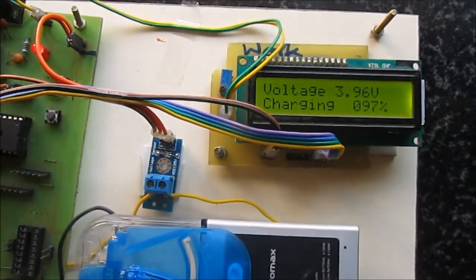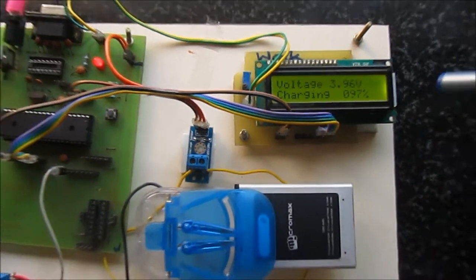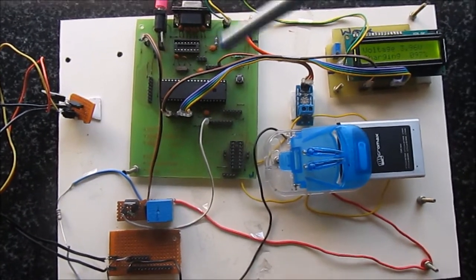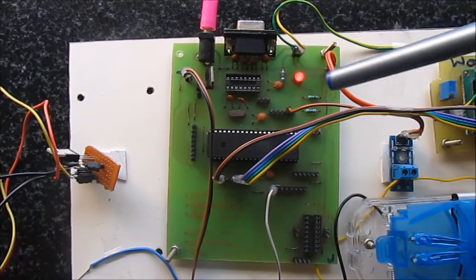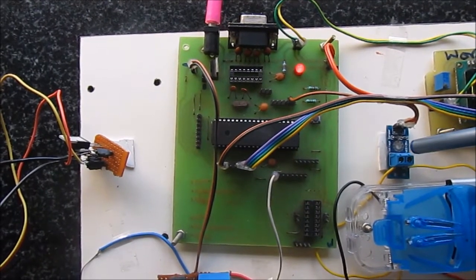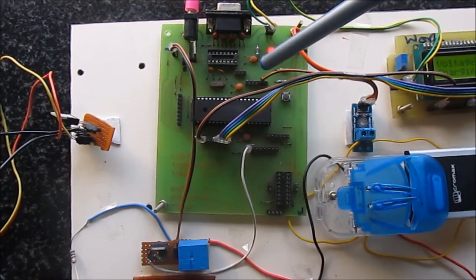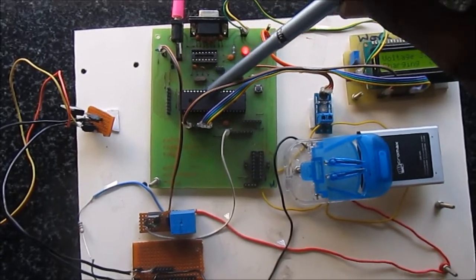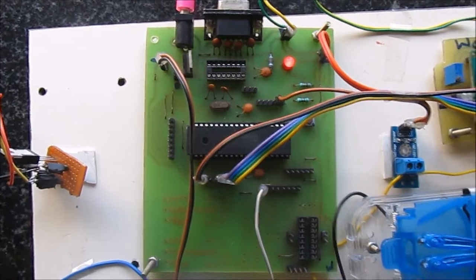Since it is a video demonstration, we have fixed the threshold voltage as 97%. Once it reaches 97%, the battery starts charging, and now it is in the charging state. And we are using the PIC controller, which is used to do the total process. This is the voltage sensor, and the voltage sensor signal will be sent to the PIC controller through the ADC pin. This ADC pin will be interconnected to the PIC controller, and it will be monitoring the voltage. Once the voltage reaches 97%, it starts charging.